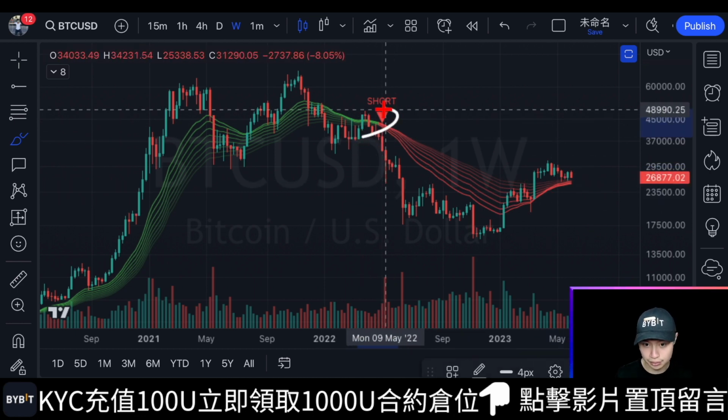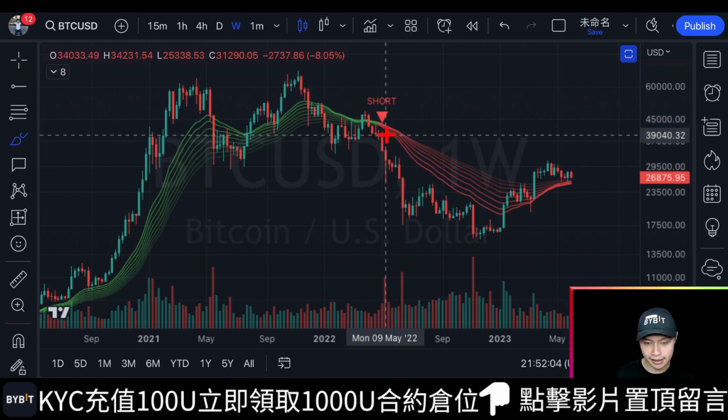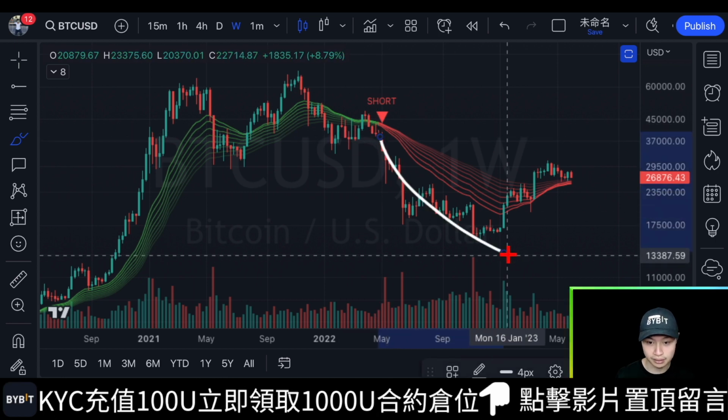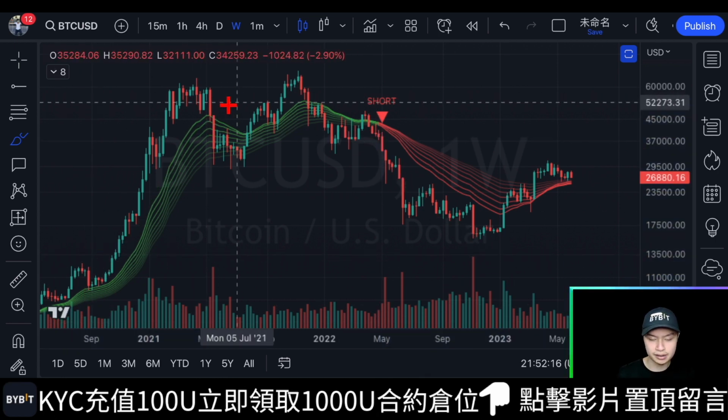Okay, let's take a look. Let's analyze it based on the weekly chart. Actually, the market is about to switch to a bullish trend soon. Indeed, the market is about to switch to a bullish trend. I believe it will reverse very soon. Just like the segment we had earlier, after the price action reaches below the moving average, it will reverse.